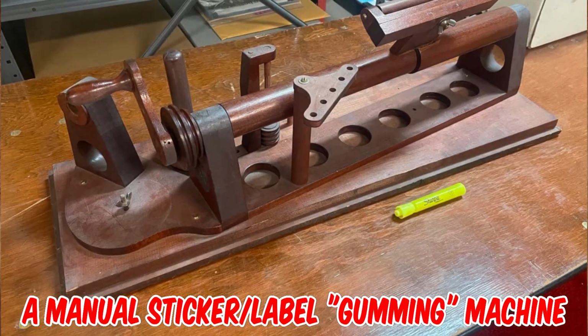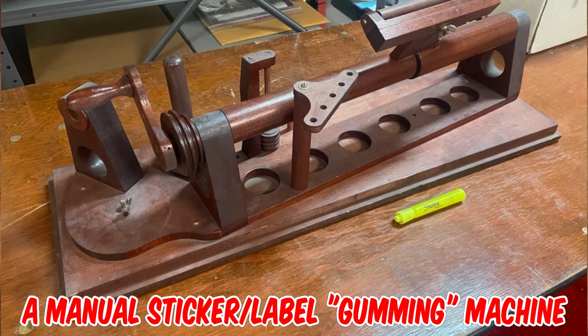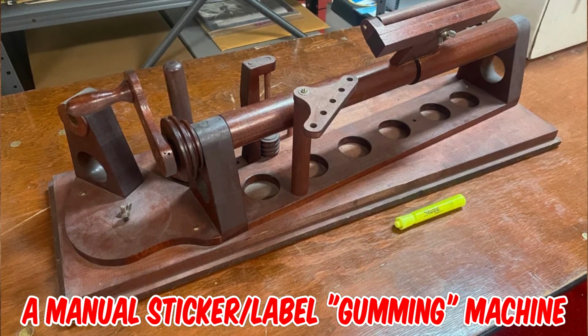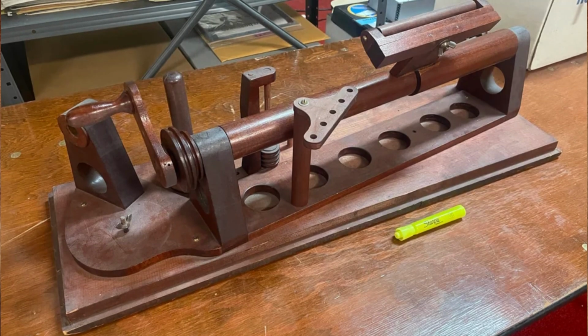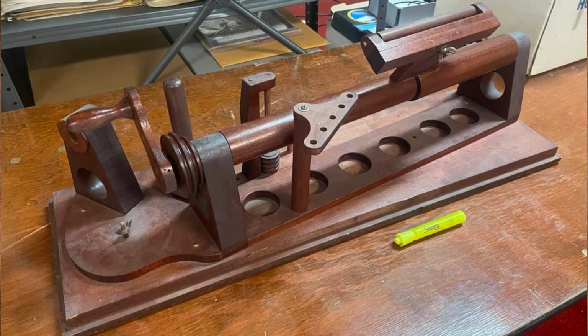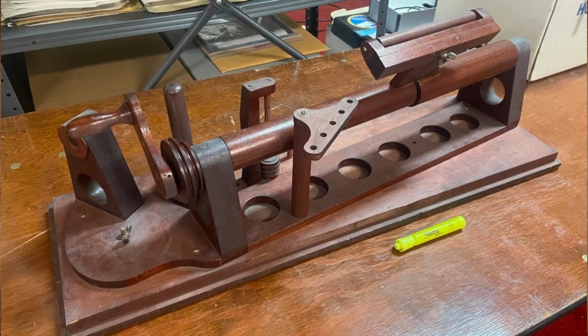It's a manual sticker or label gumming machine, a bottling and labeling tool. I see some similar style of these machines over the years. Looks like it was used to adhere labels to jars, cans, bottles, etc. This is rare.